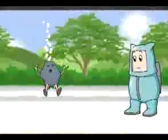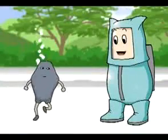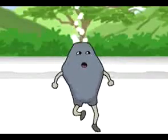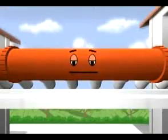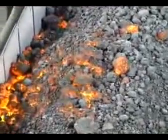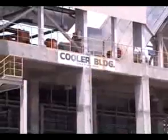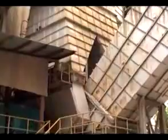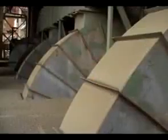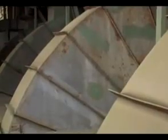Hot in there! Gotta cool down, Mr. Kiln! Gotta cool down! Hot in there! How do you cool down, Mr. Clinker? Why, with fans, of course! Lots of fans! Well, in you go into the clinker cooler then. The burnt clinker passes from the rotary kiln to the clinker cooler, where fresh air rapidly cools the clinker. From a temperature of 1,300 degrees Celsius, the clinker is cooled to only a little over 100 degrees.